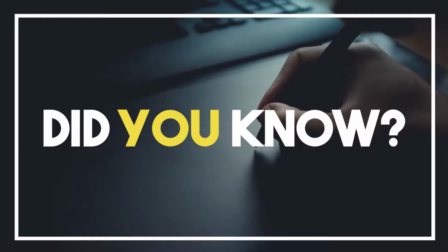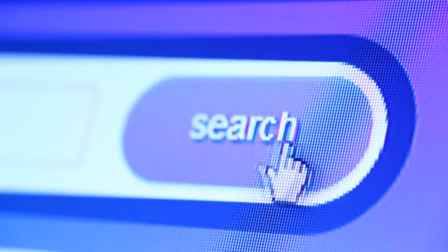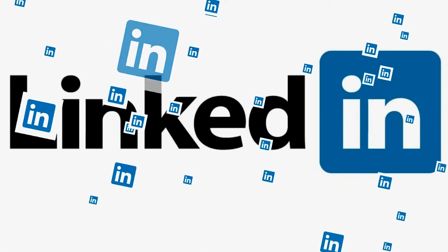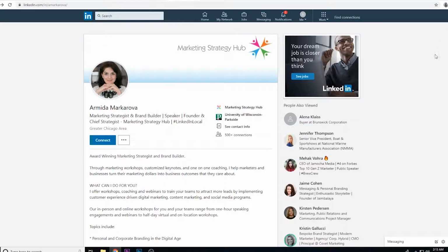Did you know that 85% of employers rely on digital footprints to find and learn more about potential employees? What that means is that before you even get a chance to go in for an interview, most likely your potential HR manager will type in your name in a Google search to see if there is anything interesting that comes up. So LinkedIn is actually one of those websites that can help you establish a positive presence about yourself and also create a good first impression. LinkedIn can help you with many different things.